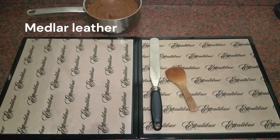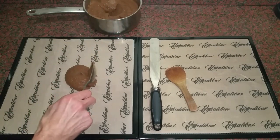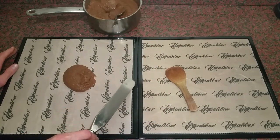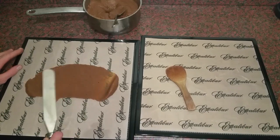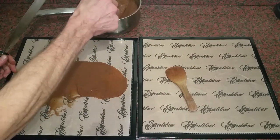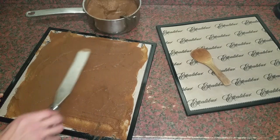Right, let's try the fruit leather. So on the left, I'm just going to do pure pulp, whatever you want to call it. I suppose it's pulp fiction. And you see there's a little lip there. That is sort of the height you want. Need a bit more than that. Okay, that'll do for a first attempt.